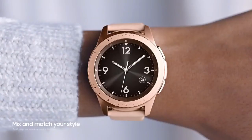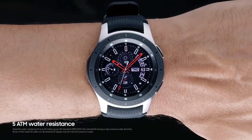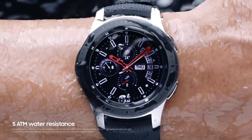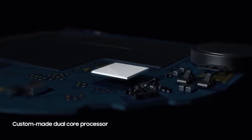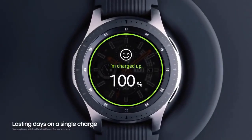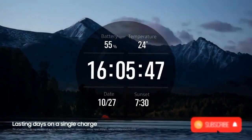Mix and match the Galaxy Watch with over 60,000 watch faces and a wide selection of straps. Its 5 ATM water resistance enables you to be more active outdoors. Our custom-made dual-core processor is built on low-power architecture to make the battery last several days on a single charge.